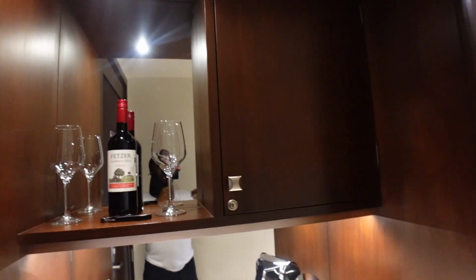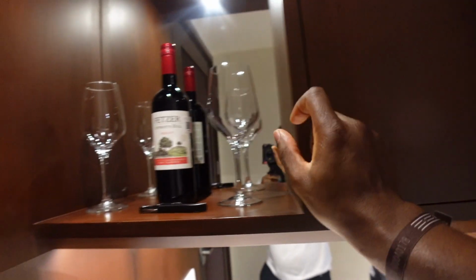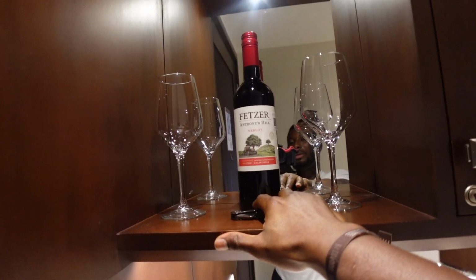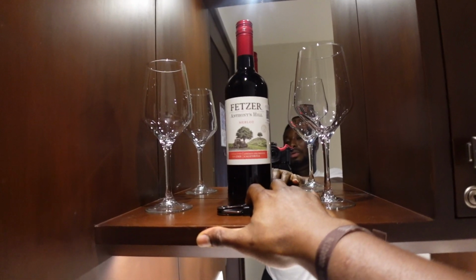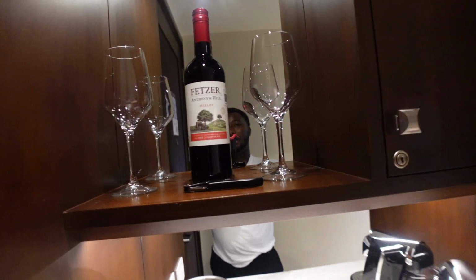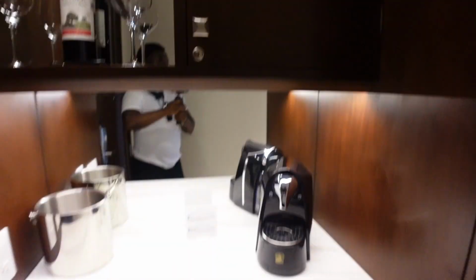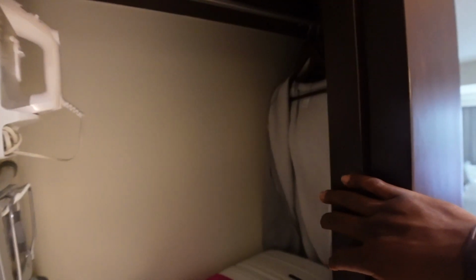If you don't drink, then you can request for them to lock it. But other than that, they're there for you to drink. You can drink as much as you want. It's all inclusive. They refill this, like I said again. The wine is complimentary, and of course on the kids side, they will lock this area. They will leave the sodas, of course, but they will lock the area for the hard liquor.